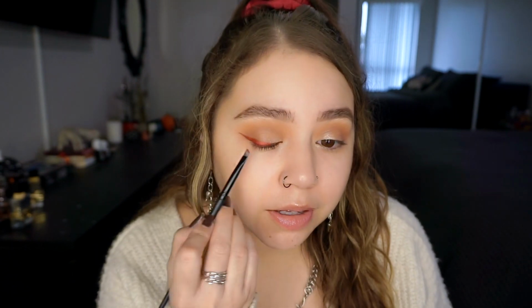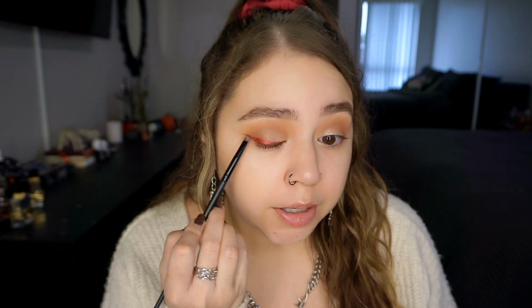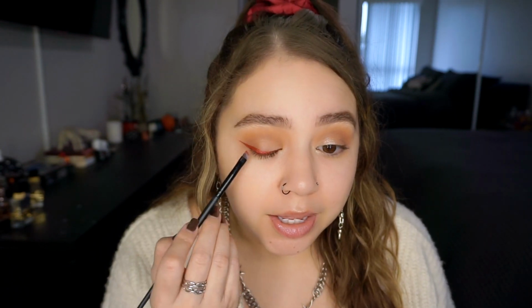I love how this looks. Look at how pretty that looks. It's like liquid red metallic. So pretty. That shadow on top of it just really brings it all together. I know it doesn't look like much right now, especially because I don't have the rest of my makeup on, but it's such a pretty hint of red, and it matches my little scrunchie perfectly too.